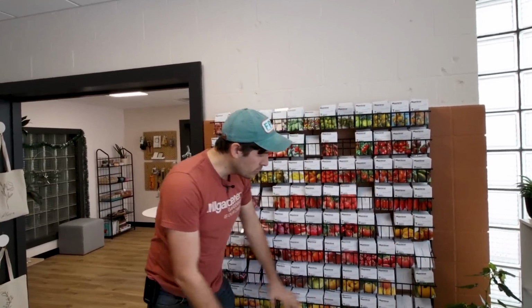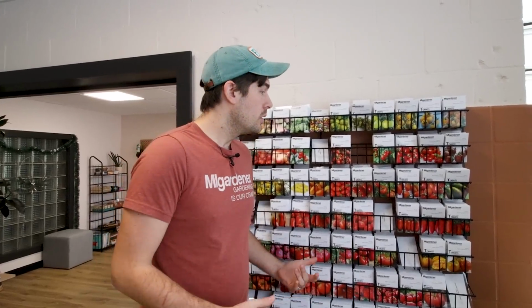On to number 4. All right, mistake number 4 is not finding a friend to partner with when buying seeds. Check it out. So let's say you have this beautiful wall of tomatoes. There's like 40 different varieties that you want to try, but maybe you don't have $80 to spend on your tomato seeds. Well, what if you found a friend? The really nice thing that I can say about MIgardener seeds is we always pride ourselves in giving you more than you probably should need for a garden.